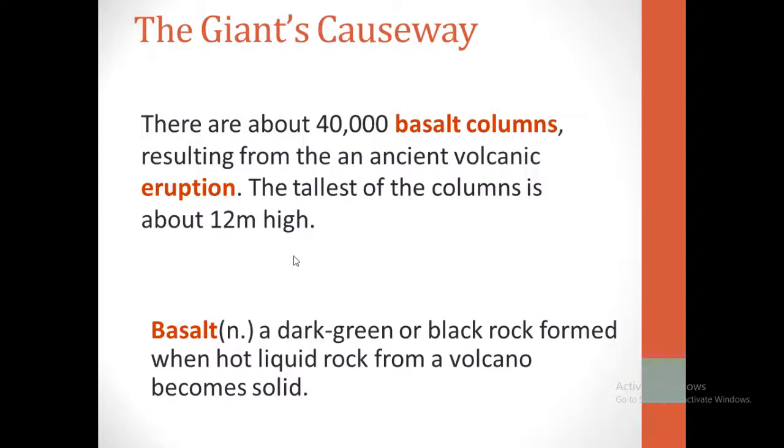Column, you know what's the meaning of column, right? It's something that rises up into the air in a straight line. I'm sure that you know what that means, and you can also find it in your booklet. The word eruption. Eruption means starting suddenly with a lot of violence or noise, like an explosion. We use it with volcanoes. So when a volcano pushes all the lava out of it, we call it eruption, okay?